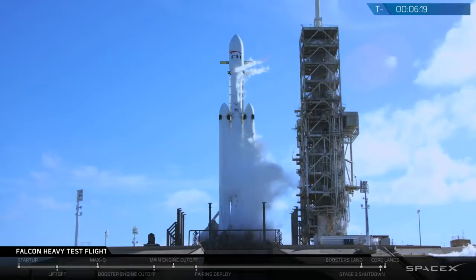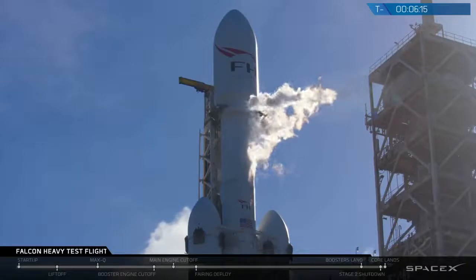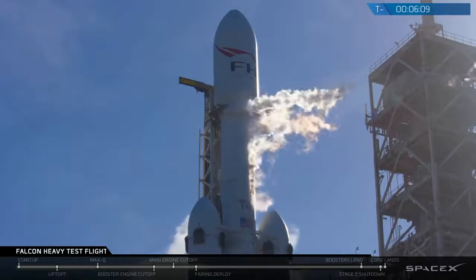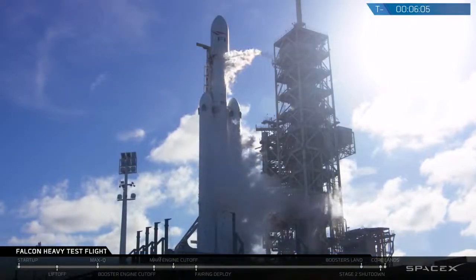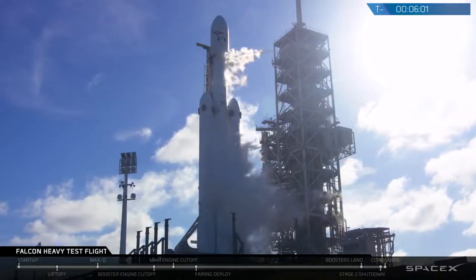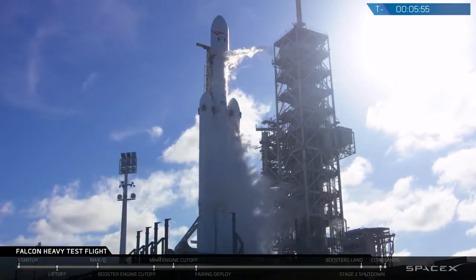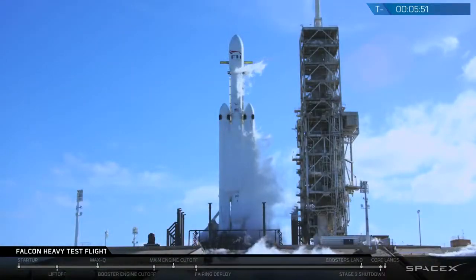40 seconds into flight, we'll decrease power on the two side boosters in preparation for maximum aerodynamic loads on the vehicle. Once we get through this period, Falcon Heavy will throttle back up to full power on the side boosters. About half a minute later, we will again throttle down the two side boosters. This time we're decreasing the forces on the rocket structure. At this point in flight, the vehicle is much lighter, having burned off much of the propellant, but we are increasing thrust.